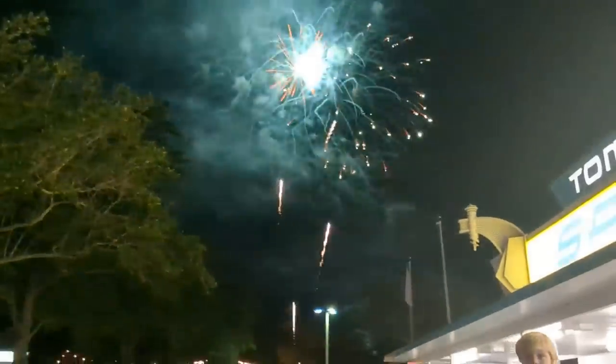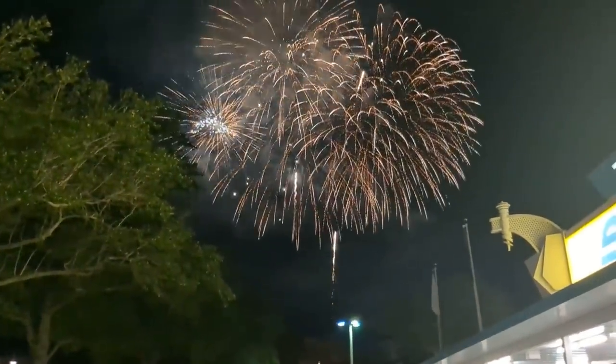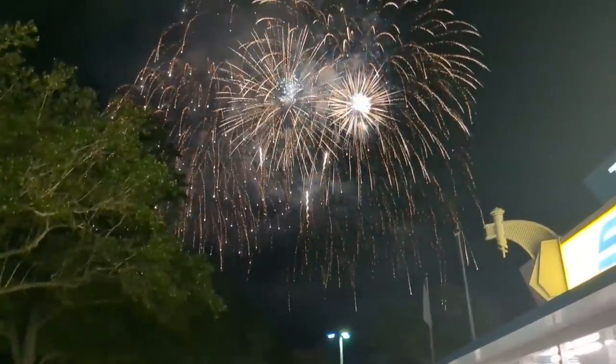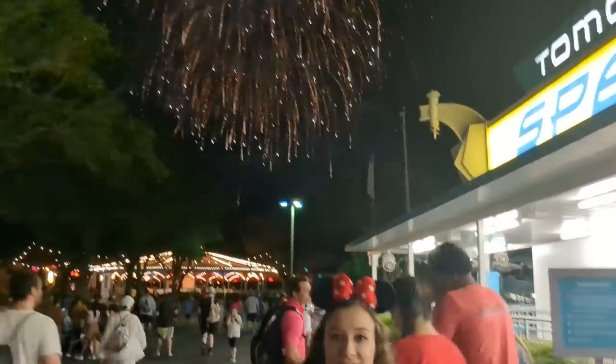Now if you are riding rides during the fireworks, I recommend trying to make them outdoor rides. It's a great time to ride rides because the wait times drop really, really low while everybody's watching the fireworks. But you can see there's a pretty great view from here in Tomorrowland. Oh, wow. Wow, that was really crazy good.